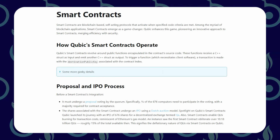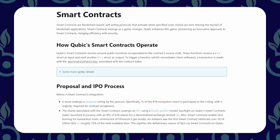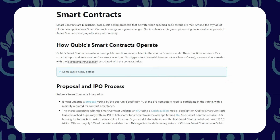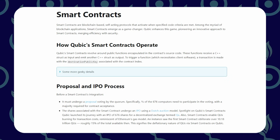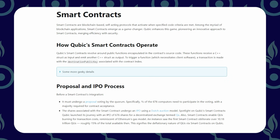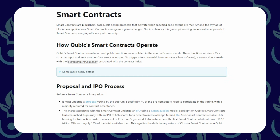The other great thing about this, as we talked about when we did our standalone episode on Cubic, is that before the project or the smart contract comes online, it's audited by the 676 different computers that exist. Right. So you're getting safe and secure smart contracts before it even hits the network. Yeah, it's interesting. And so we have an interesting AI project with revolutionary technology that really no one has seen.